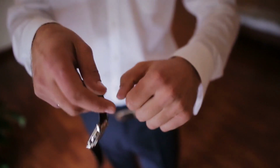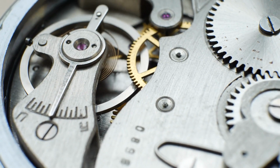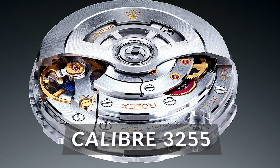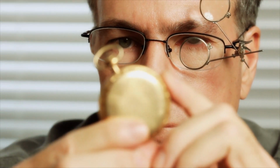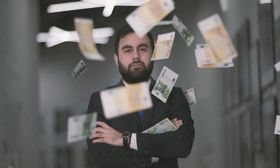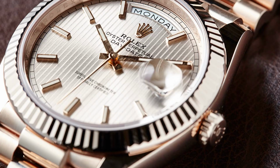The Rolex President is one of the best watches Rolex has ever made, and its name is practically associated with the brand. The Caliber 3255, a next-generation movement developed just for Rolex, ensures that the President always performs at its best. The watch features 14 patents from Rolex and offers huge benefits to the company in the areas of accuracy, power reserve, and durability. Time to take a pause and take in the Most Wanted Rolex watch.